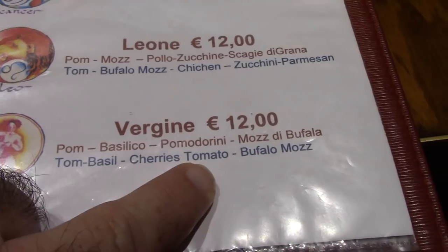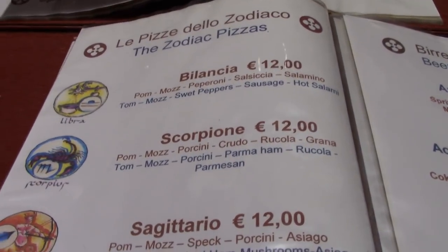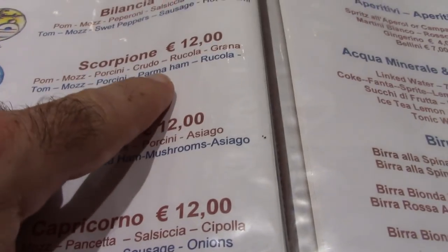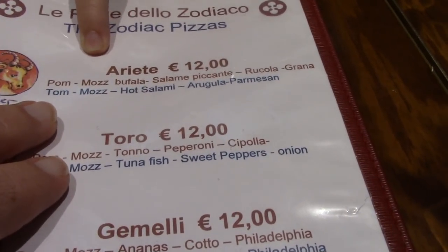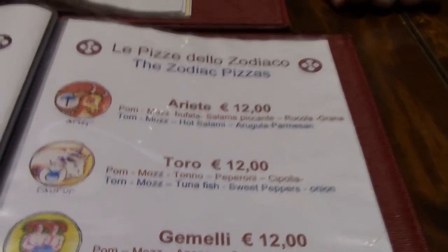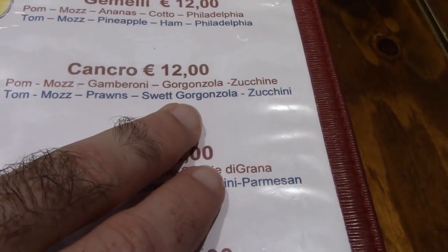Tomato, basil, cherry tomatoes, and buffalo mozzarella. Yeah, I'm Scorpio: mozzarella, Parma ham, parmesan. Wow, that's pretty good. And then over here, this is Emmy's: mozzarella, hot salami, arugula, and parmesan. I don't like being a fire sign, everything's spicy. And then here's Becky's: mozzarella, prawns, sweet gorgonzola, and zucchini.